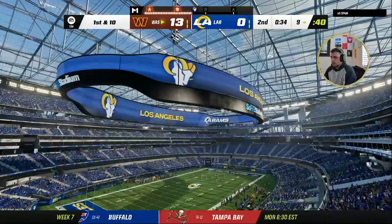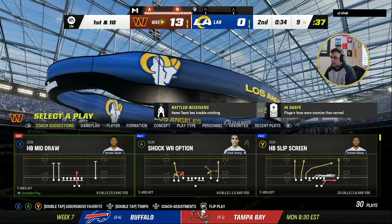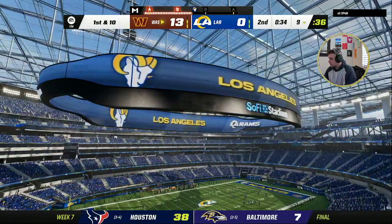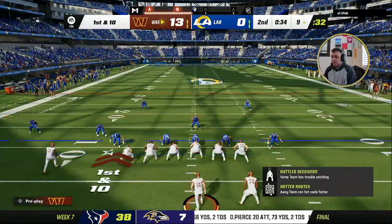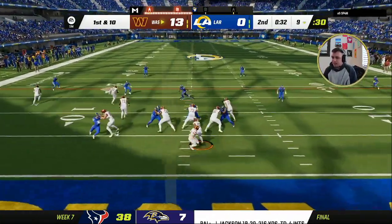So possession goes over here on the punt. And the Washington offense will be backed up to start this drive as they've got it first and 10. Out there set and ready for this next drive, the Washington offense. Already enjoying a two-score lead here late in the second quarter.